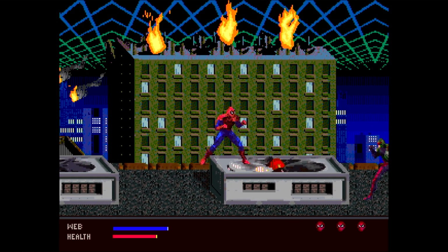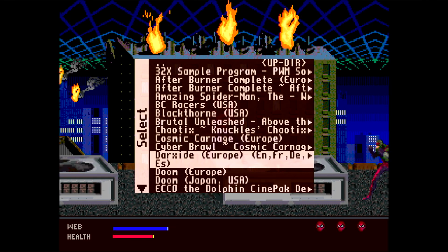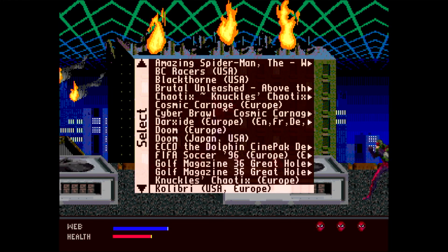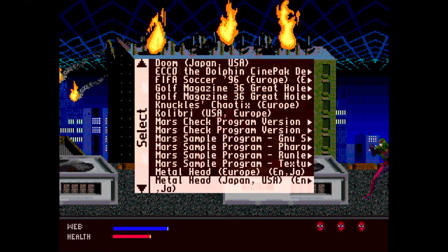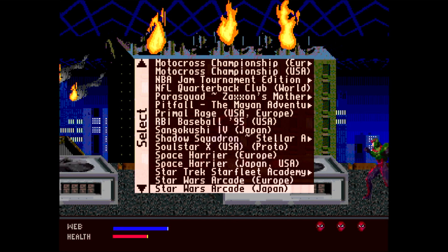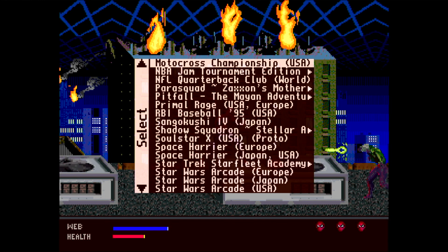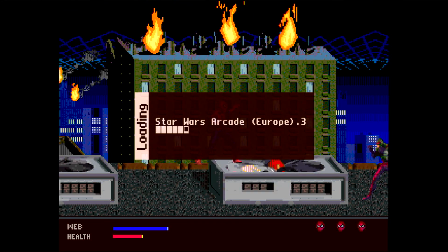I'm not really into it. Let's just... Right, where is it? You'll want to see the one that everybody bangs on about. It's down here. Oh, here we go. Star Wars Arcade. This certainly shows off the sound errors. Again, incredible job by the dev. Really impressed.